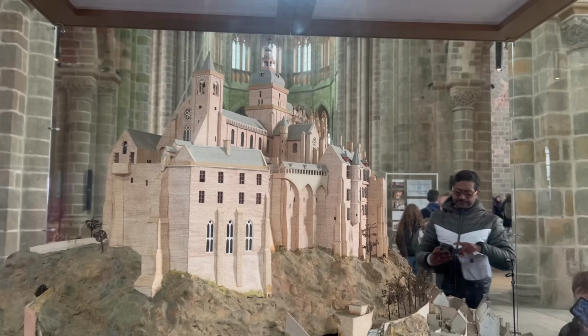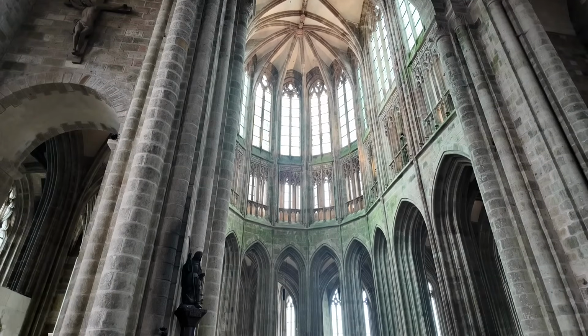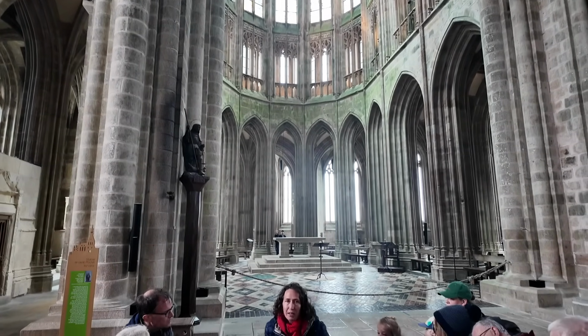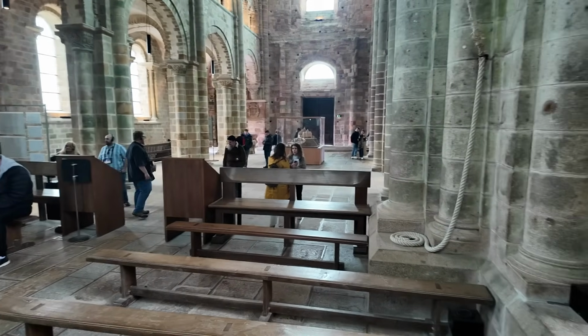Here in the nave and the transept, we are surrounded by the Romanesque architecture of 1023, but the choir and the chapels date from the Gothic period a few hundred years later, after the Romanesque choir collapsed in 1421. This took a full century and was completed in 1521.